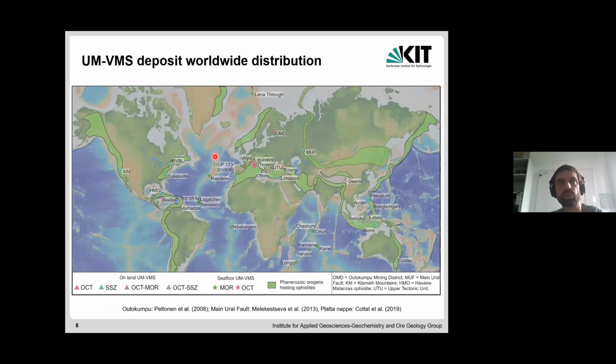And actually we know most of them from the seafloor environment. For example, mid-Atlantic ridge environments, such as here the Rainbow, Logatchev, Semenov, and Nibelungen. And we have also more recently discovered some in the Central Indian Ridge and the Southwest Indian Ridge. So most of our knowledge comes from these seafloor ultramafic-hosted VMS deposits, which are really great, but there's also a problem with this type of deposit: they only give us a superficial view of the system. And they also give a bias toward the mid-oceanic ridge environment, and they don't give very good insight into other types of tectonic environments.